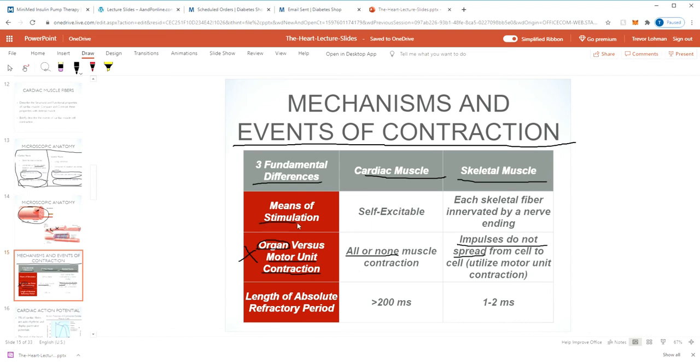Which brings me to, how is the heart stimulated? Well, it's self-excitable. We're going to learn in a second that there's a special subset of cells within the heart that are autorhythmic, meaning they depolarize at a predictable rate. That rate can be influenced, of course, but they're auto-excitable, they're self-excitable, meaning that you don't actually need the nervous system to tell the heart to contract.